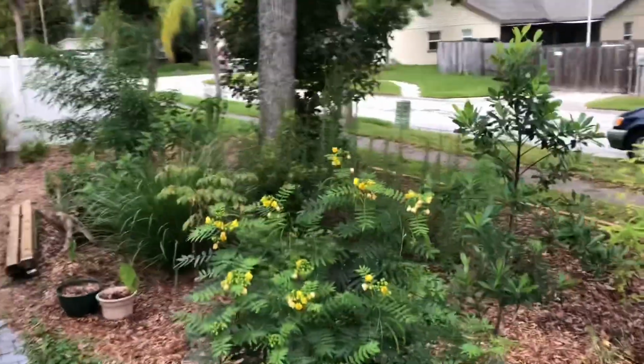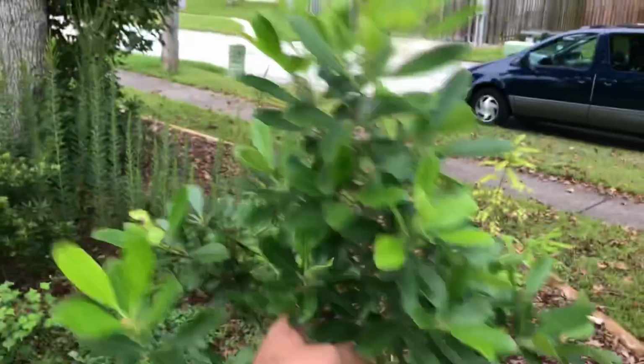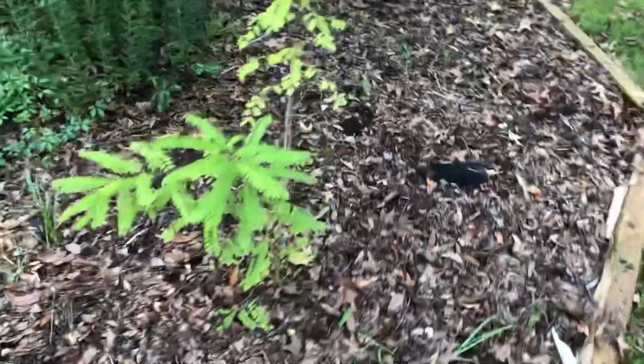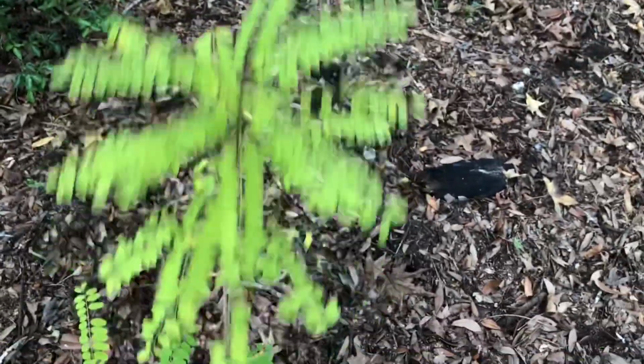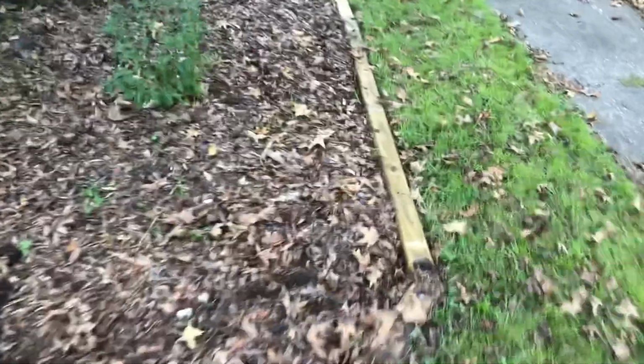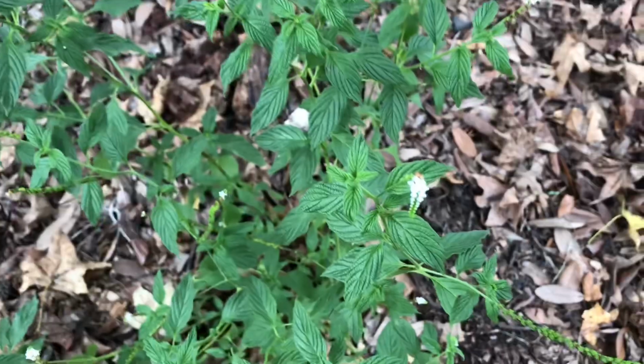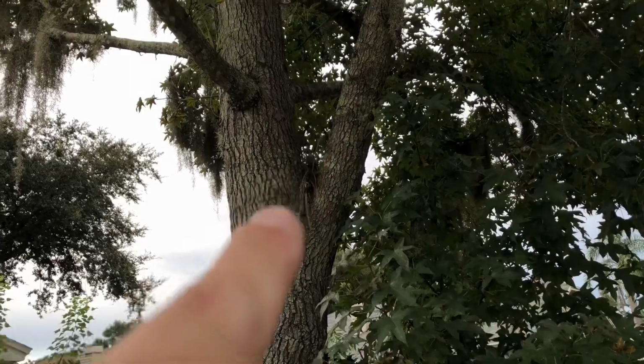More cassia in there. Dahoon holly. It's growing pretty good this year. More amorpha, looking a little chlorotic right now for some reason. Might need some water. Just got planted. Scorpion tail, I think this plant is called. Kind of a cool looking flower on that plant. But yeah, more. Let's see if I can focus that. Bromeliads up in the tree.